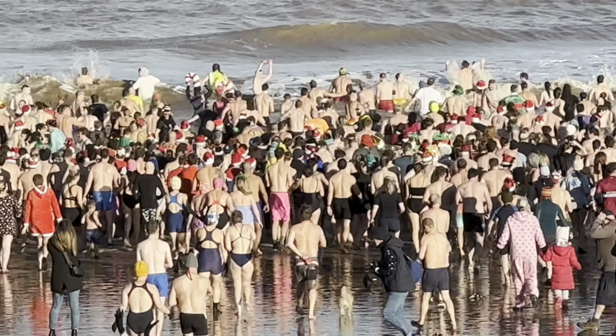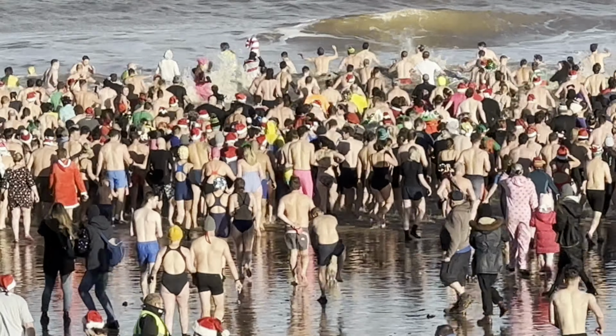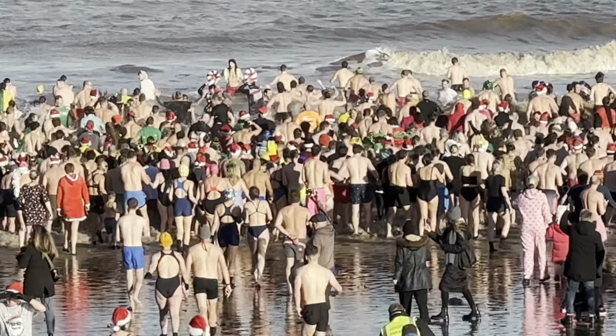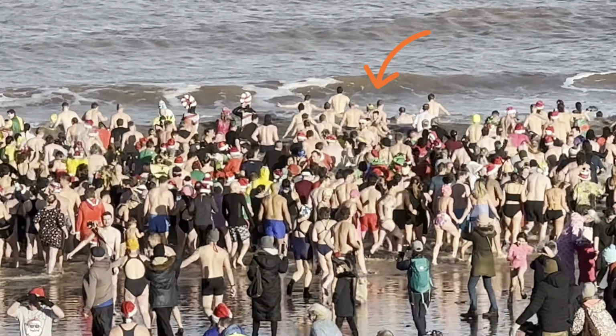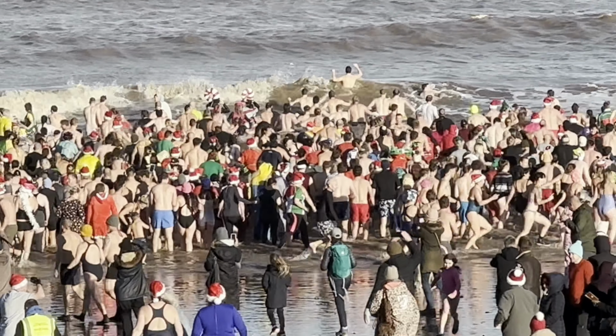The water was fresh, but my calves and my feet were in so much pain, and I can't really understand why, but unfortunately, I actually had to turn round and make my way back out of the sea.